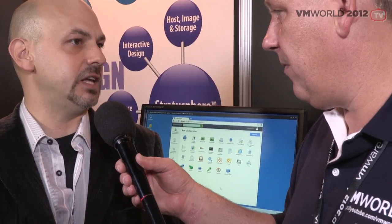So no reboots, just instant, everything is pushed to the user? Yeah, between 15 and 35, 40 seconds you can have a desktop up with applications, but the operating system is the only thing that's actually in the image.